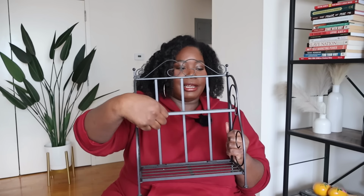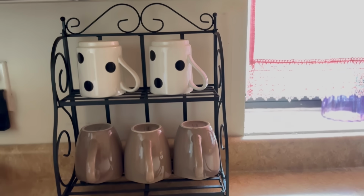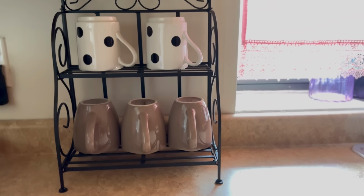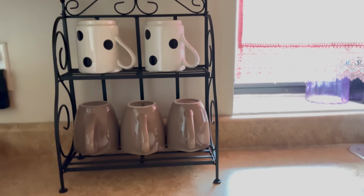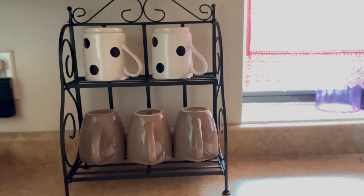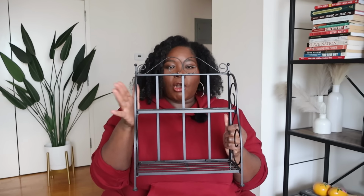I think all you got to do is lift it up and you can fold it down like that. And it can hold at least 3 coffee mugs on each level. So I get 3 at the top, 3 at the bottom, and you can put bigger coffee mugs at the bottom so you can see the bottom is wider and a little longer. This is super cute. It's also kitchen decor, but it's functional. So I definitely use it for my coffee mugs.